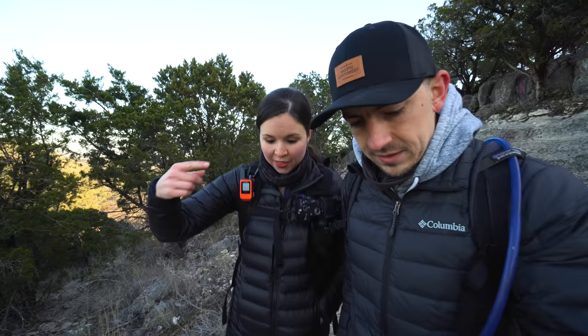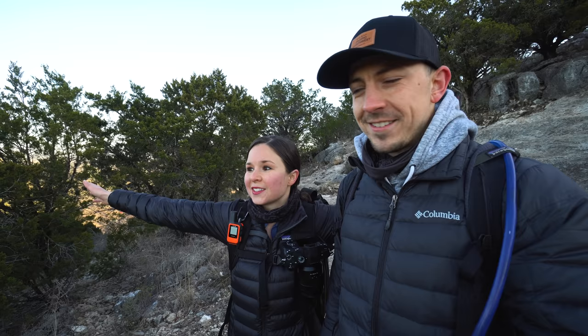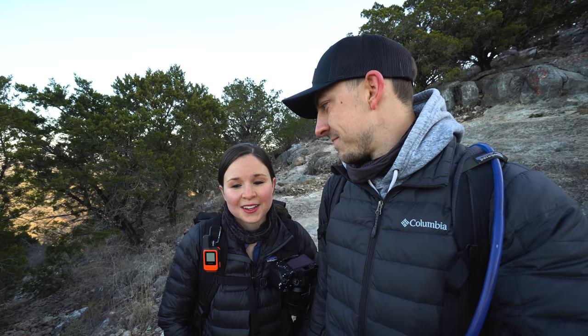Besides Guadalupe Mountains and Big Bend National Parks here in Texas, this is by far the best hike we've ever done in Texas. The views at the top are just mind-blowingly beautiful. There's so much to look at. There's the river, there are the hills that look like mountains. There's just all the way around. It's just stunning. I'm obsessed with this part of Texas. We've never been here and we're coming back for sure.